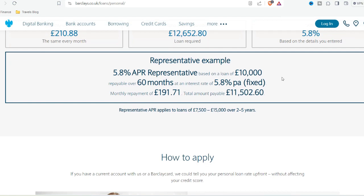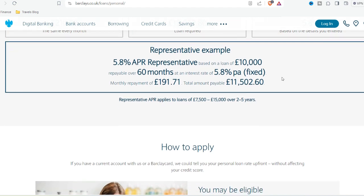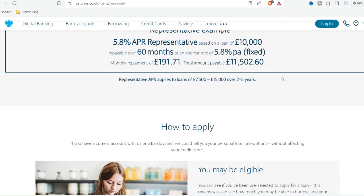Joint loans. Barclays doesn't offer joint loans. You can only apply for a loan as an individual. If you want to take out a joint loan, there are other lenders that may be able to help.